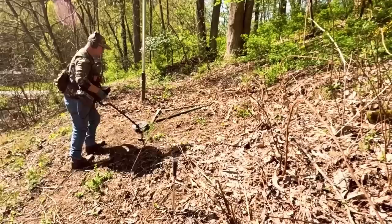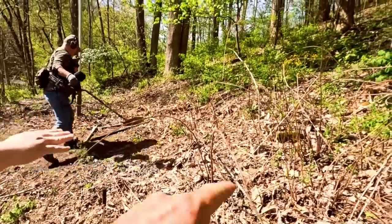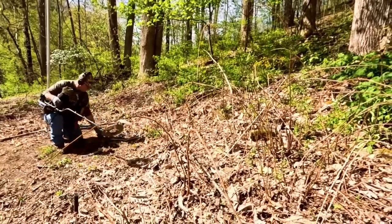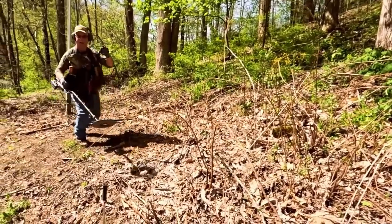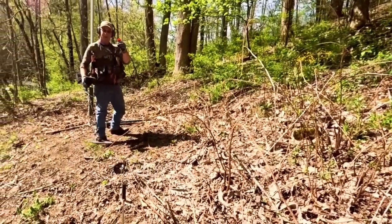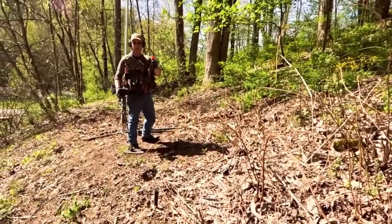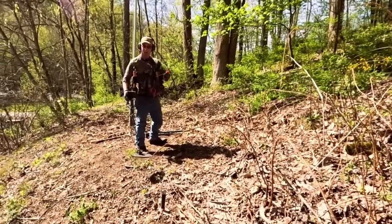Now up here, of course, is where we think is the cellar with the entrance. That rock entrance right there. We haven't got started digging on that. I'm gonna dig this. I'd marked this last time when I was here. And it was a little bit deep. I wasn't sure if it was any good or not. I'm gonna go ahead and dig this while we got it here.